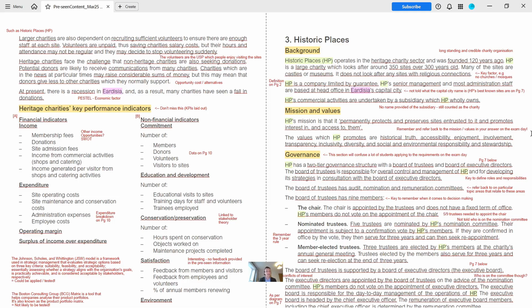Now I know that's weird to hear because we're dealing with a charity here, but if you look back at the definition on page 2, a company limited by guarantee is an extension of a charity, and it's the way that they are structured in ACCA. The senior management and admin staff are based at the head office in the capital city, but we're not told where the capital city is. And we're told on page 7 later on where the best known sites for Historic Places are. It could link into a couple of strategic points for you to mention, or it could come up in an exhibit on the exam day. So definitely write that down in your notes.